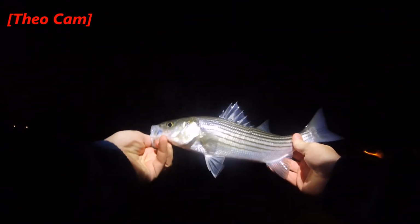Alright guys, just got this little guy right here. That's a little striper we just got on a little swim bait. Been messing around with a bunch of different lures, downsized. Now we're getting some fish.